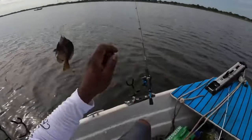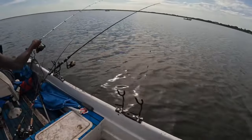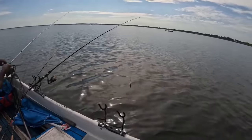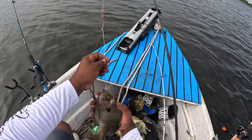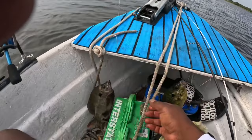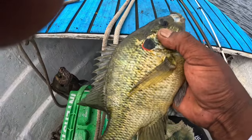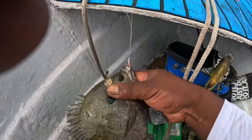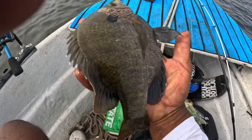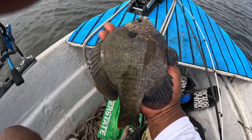Nice bluegill, guys. Catch them so quick, can't even get them off the hook fast enough. My cousin might be getting another bite right behind me. But look at that bluegill, guys. Look at that bluegill. Look at my hand, look at that bluegill. Shellcracker. Bluegill. But look at the size of those things. Look at that. Look at the size of that thing.